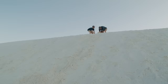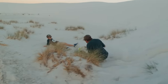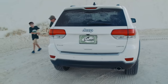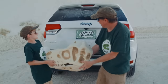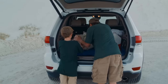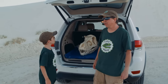On the count of three, here we go. One. Two. Three. Go, T-Rex. Oh! Ah! I got it! I got it! Oh, scrap me! Oh, okay, here we go. Here we go. It's going in. Look out. Look out. Okay, put it in there. There we go. Big old T-Rex head, huh? Yeah! Did you hear what I think I just heard? Yeah.